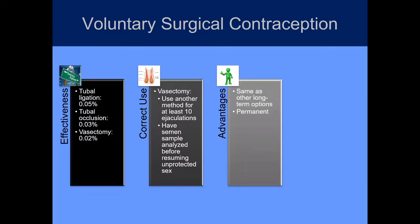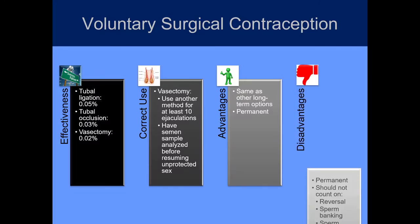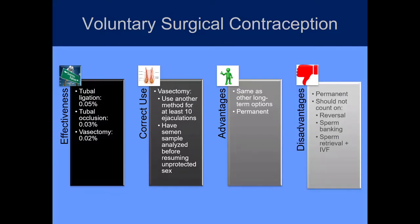The advantages, of course, any long-term option has these benefits. This has the added benefit of being permanent. So that if a person literally knows that children are not part of their future, any future children, they don't want them, that is the completely foolproof way to make sure that for the rest of their life, they will not conceive any more children. The disadvantage is that it's permanent. And so sometimes people make that decision and then later wish they hadn't made that decision.